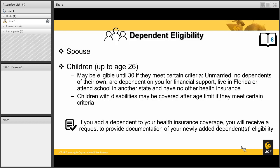Children with disabilities may be covered after the age limit if they meet certain criteria. You will need to contact People First regarding the eligible criteria and setting up children with disabilities.